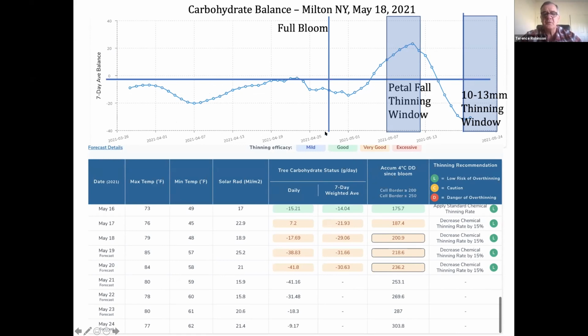I have here listed a full bloom date of April 27th. And then we were at a negative carbohydrate balance for most of the bloom period. But as we got closer to petal fall, temperatures cooled way down and we got into this very positive carbohydrate balance, which is not what we want to get good thinning from petal fall. Interestingly enough, I just got off a Zoom call with the growers in the Champlain Valley. They're looking at applying their petal fall spray under this deficit condition. They'll probably get really great petal fall thinning results.